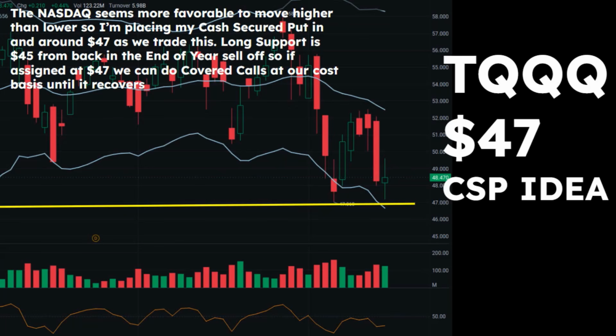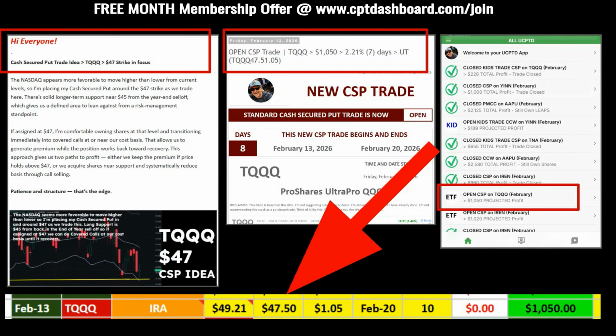So if we're assigned the shares at 47, we're going to start our covered call campaign using these freshly assigned shares at 47. Take a look at the screen. Where would you rather be? At the top of the range or at the bottom of the range when you start your covered call campaign? Now, hey, look, we're going to go ahead and do that trade tomorrow. That's going to be February 17th. I'm probably going to put on that very same trade, the 47. It depends where the stock's trading, but that's probably going to be the trade.